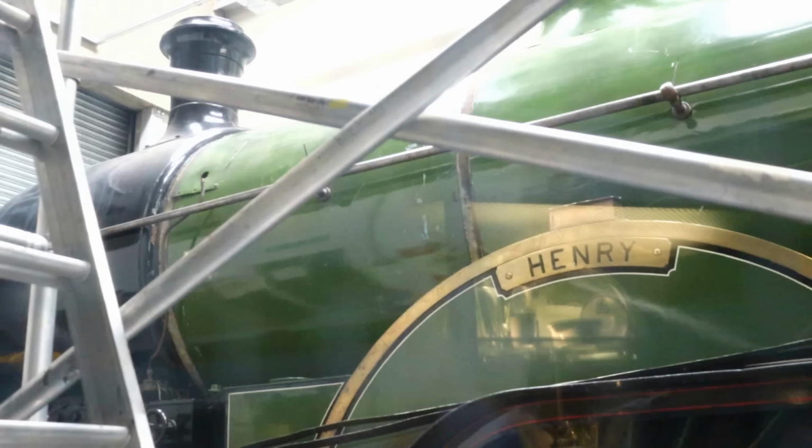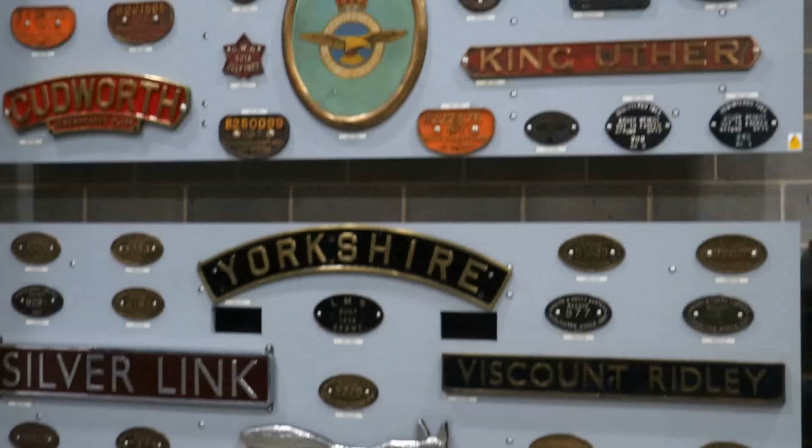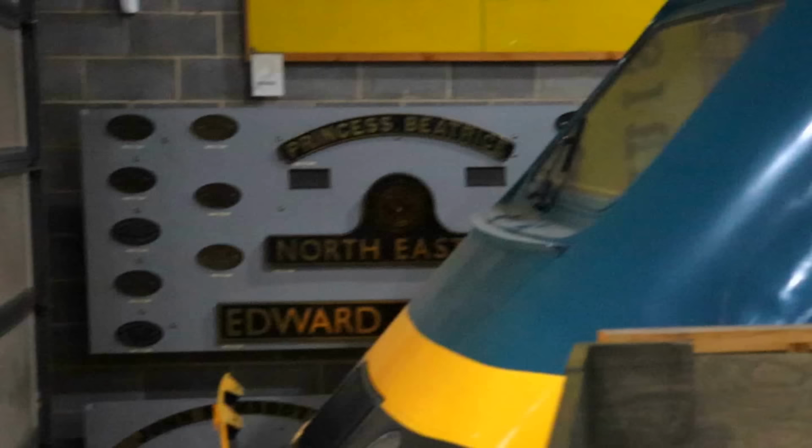Henry. Is it Atlante? It's the original Henry. He does exist. The Three Henrys conspiracy was real. Nameplates from so many famous engines again. It's like a Doncaster. Well, there's many that people would recognise here. Oh my goodness, they've got Edward here. He lives.